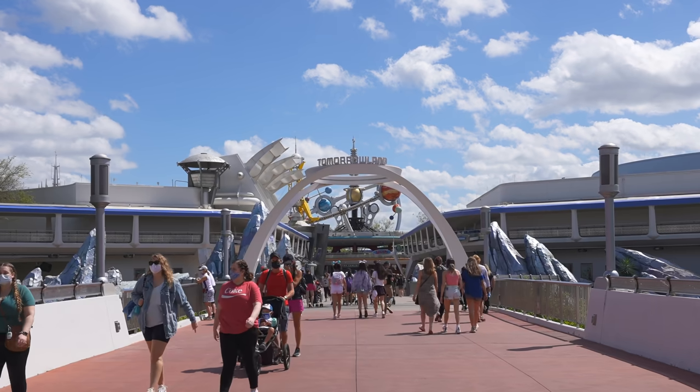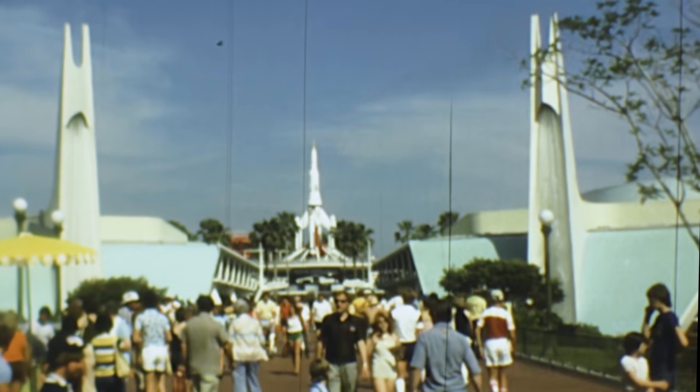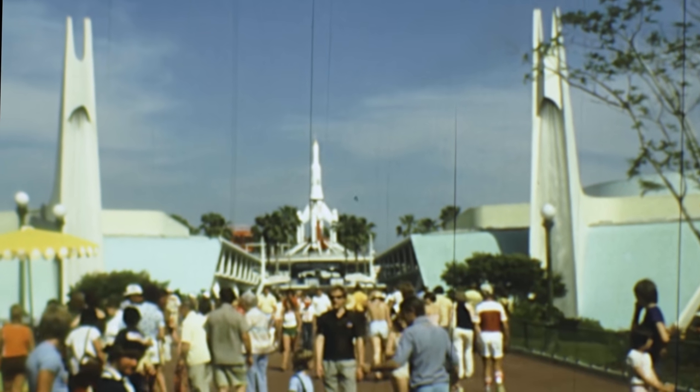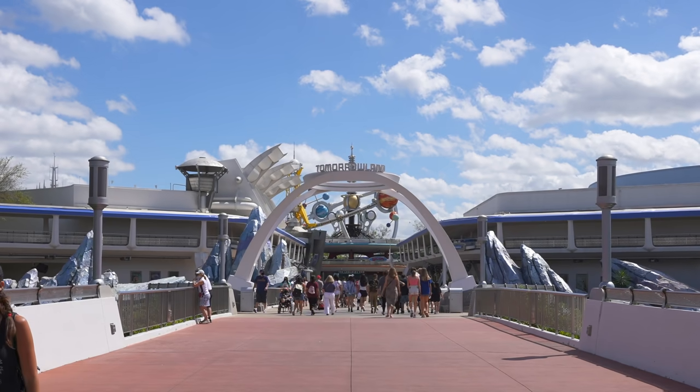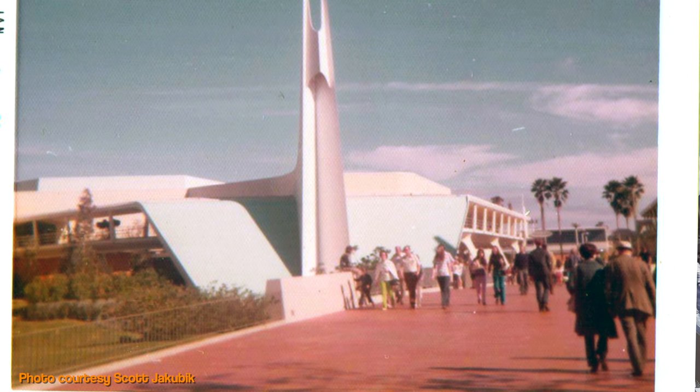Now that is one heck of a Tomorrowland. Dude, look at that. This clip is from a little later in the mid-1970s. You can tell because the rocket jets are up there already. And boy, is that different from the view that we've got out here today. Let me tell you, actually, other than being able to see the rocket jets back there, it wasn't much different than the view on opening day. Like, check out this photo from 1972 that Scott sent me here.